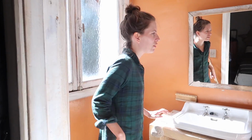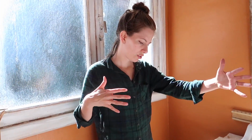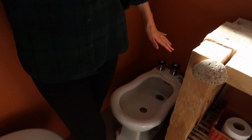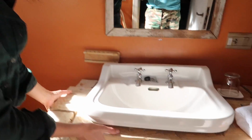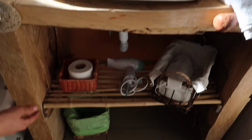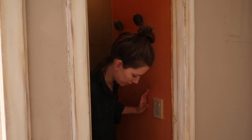Sure. So the bathroom is divided into two separate rooms. In this one we have sink, bidet, toilet, the trio. Very important. The Argentine trio. Yeah, and again, I love the furnishing. The furniture is wood and stone and bamboo or cane. It's really cool. I like it. And in the next room over, this is where the fan turns on.